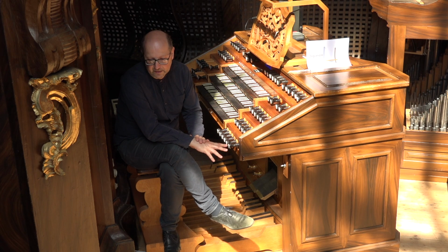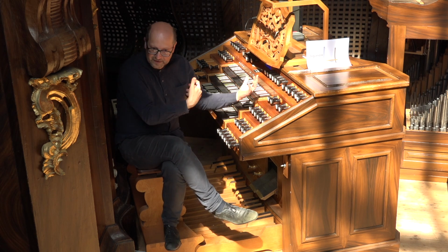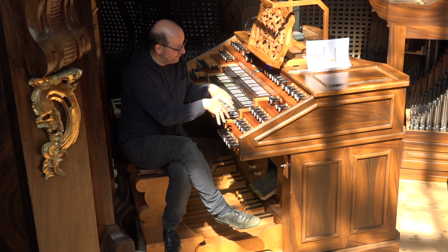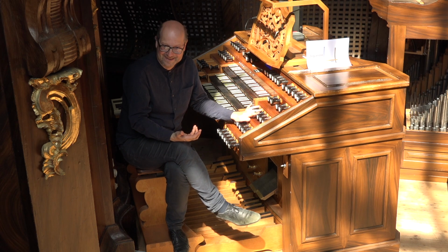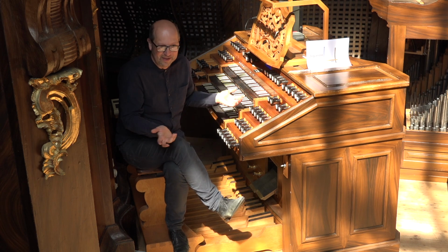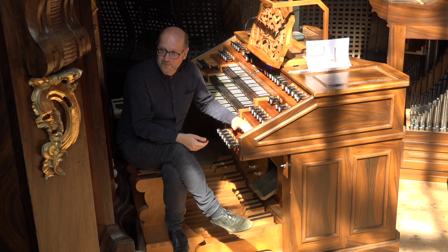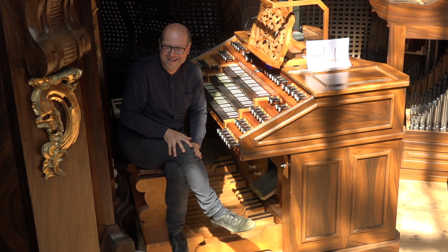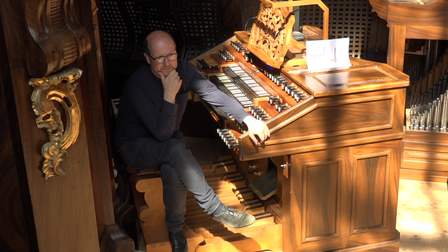But when I studied organ, colleagues always had to help each other, and that's the worst thing, to help somebody, because you have all the responsibility. It can really completely ruin everything if you pull the wrong stops or pull them at the wrong moment. You don't get any recognition, but you bear all the responsibility. So, yeah.